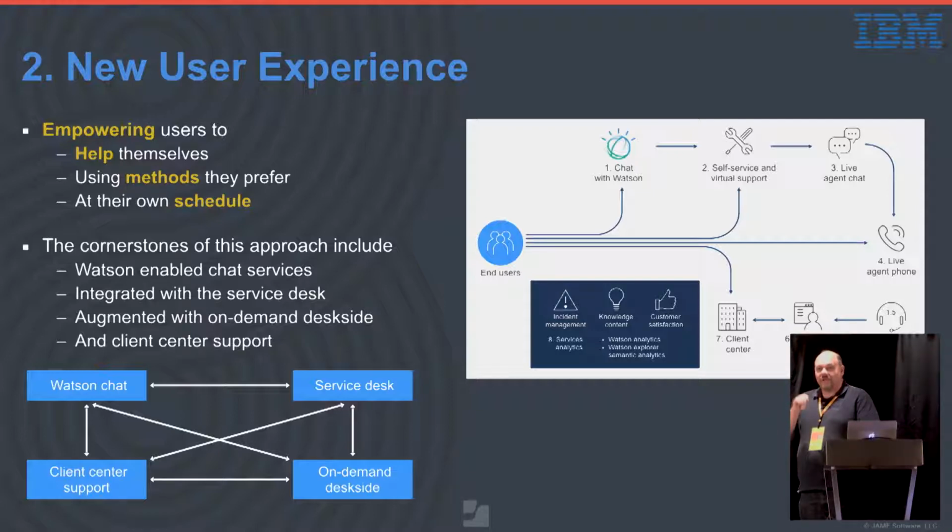But if it hasn't been trained, not programmed, trained to be able to answer that question, then the end user is given the option of having a live transfer to a live chat with a human agent who picks up from where Watson left off, has the history, makes it much more quick. Even in those situations, Watson learns. So Greg will talk about this too, but we have a simple thumbs up, thumbs down mechanism that helps Watson learn on the job. One of the things we do to help Watson learn on the job and become better at being able to answer questions.